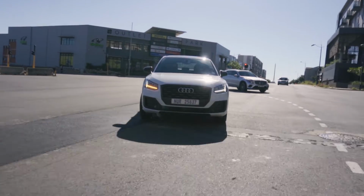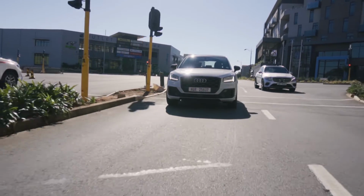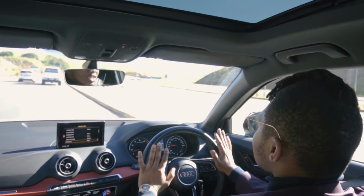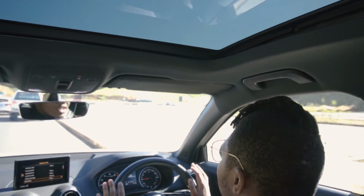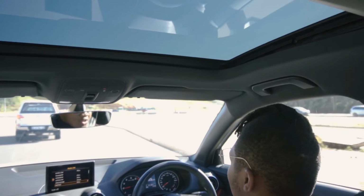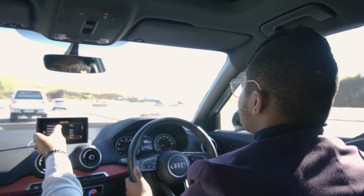I could get used to this. How's the clearance in terms of height? It's perfect. I actually didn't have to adjust the seats even as yet, because I guess you got a very nice adjust to it.